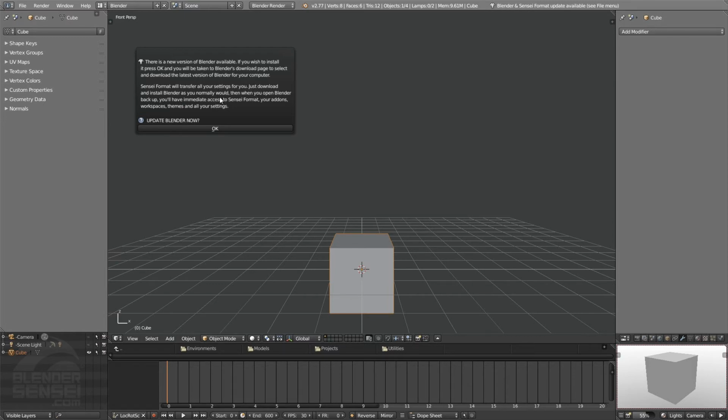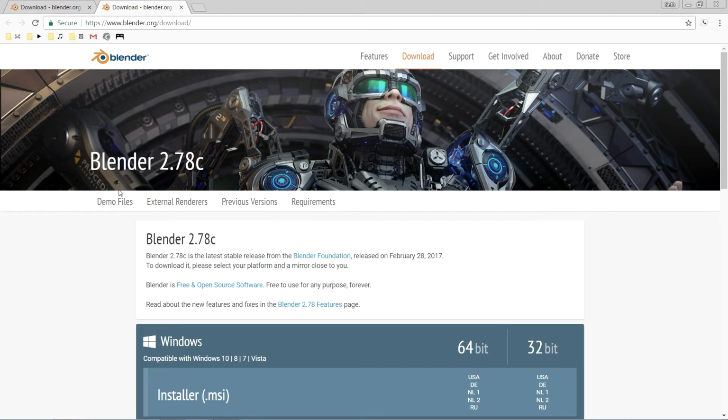Just download and install Blender as you normally would. Then, when you open Blender back up, you'll have immediate access to Sensei Format, your add-ons, and all your settings, basically. So for this to work, you want to make sure you actually click OK on this message first. Click OK.